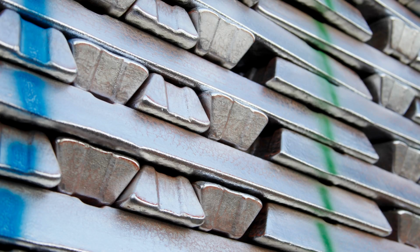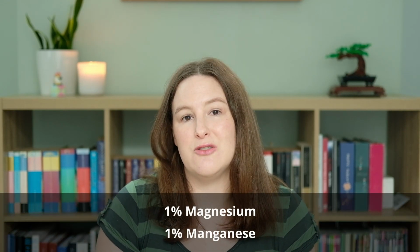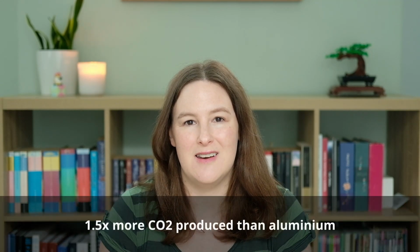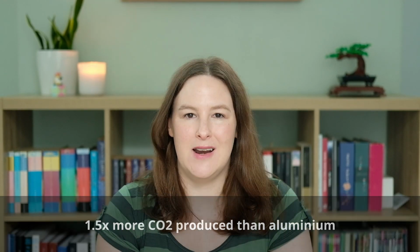It is then mixed with any alloying materials to change the properties of the aluminium and then cast into ingots. For can bodies, 1% magnesium and 1% manganese are added to increase strength and pliability. Over 400 kilos of carbon is consumed during this process, resulting in the direct formation of more carbon dioxide than aluminium, about 1.5 tons of carbon dioxide per ton of aluminium.